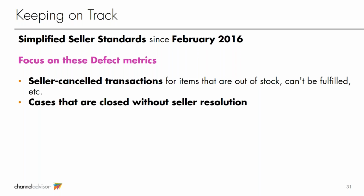Cases that are closed without seller resolution, there is absolutely no reason why you should not be communicating with every customer on every case. eBay is taking this seriously as well. So deal with every case as it comes to hand. That is something that is very important to look at.